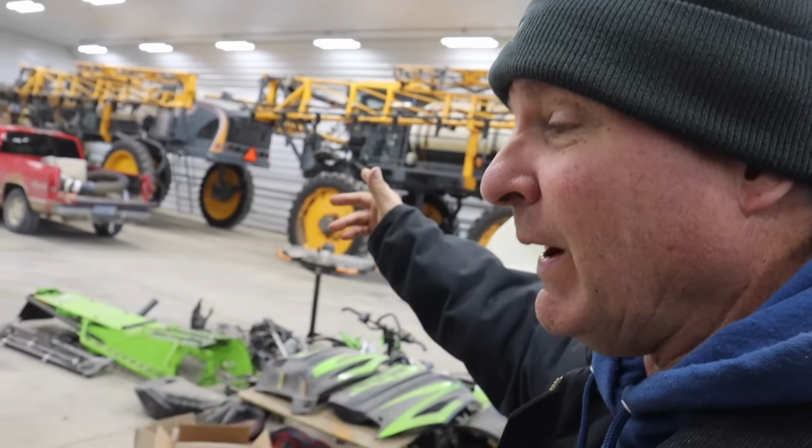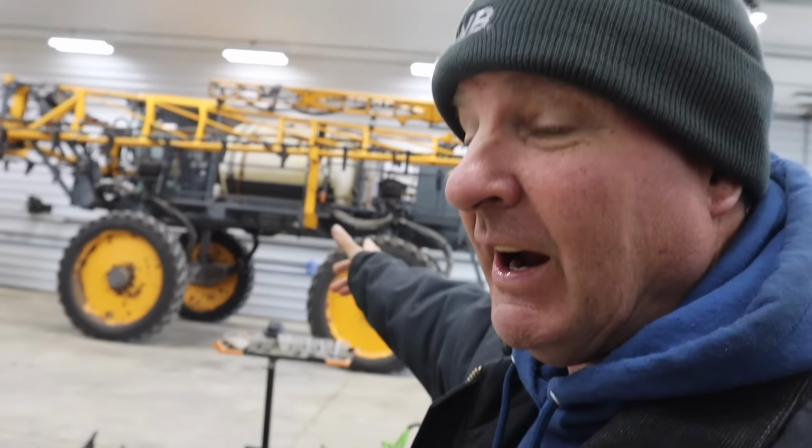But oh, we got the sprayers down here. We're gonna put the big fat tires on Mr. Cancer here. So we're gonna get the big tires on that one. But the newer sprayer to us, Scott Titan Tires is coming out. We're gonna be putting some big old balloons on that. Take a look at this.